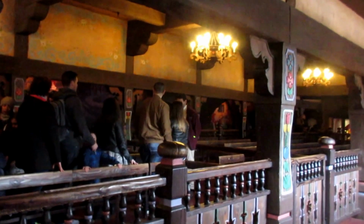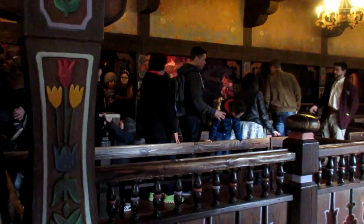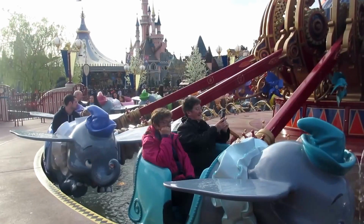Yeah, so now we're doing Pinocchio. We're still in early magic hours here. What time is it, Robert? 8:52. It's 8:52, so it's nearly 9 o'clock and we've already done 4 rides while we've been here, so we're doing quite well. Yeah? You love Pinocchio. So yeah, we'll let you know what we think when we come off. Bye.